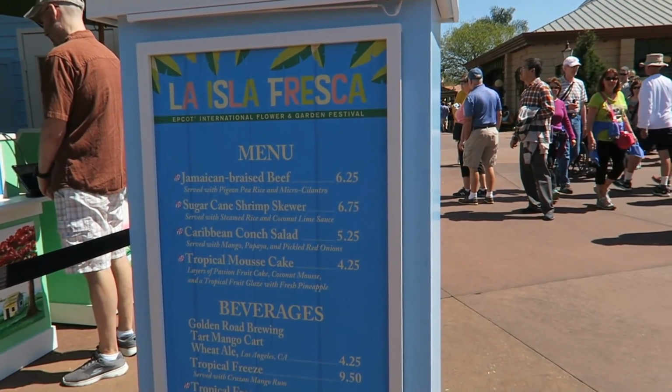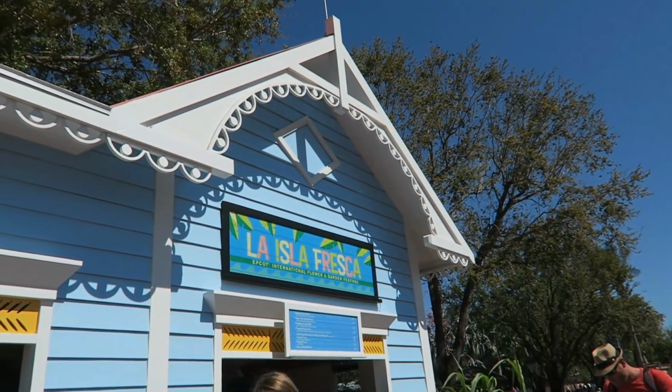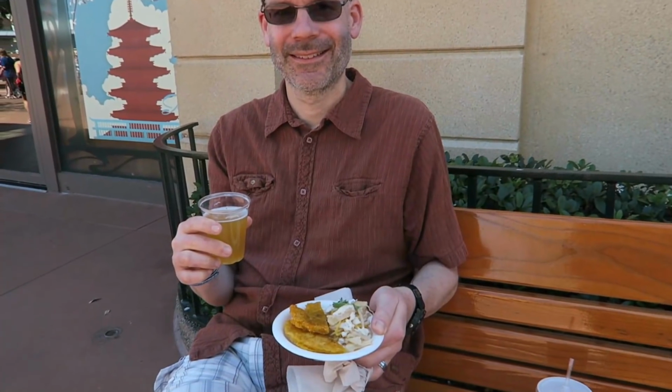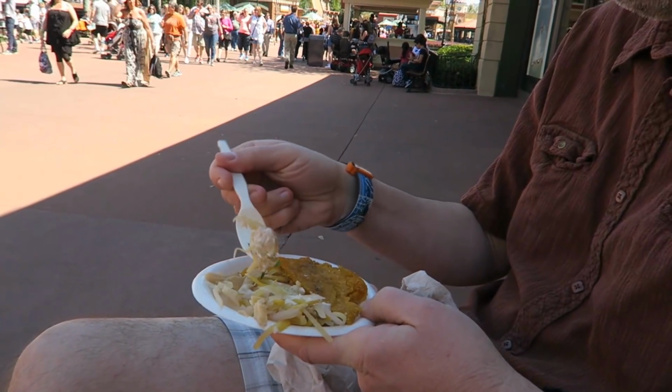Yeah. All right, so next booth is La Isla Fresca. I had the conch salad, which was different than last year. It looked completely different. It was okay. I wouldn't say I hated it, but I wouldn't get it again. It was really chewy. And the plantains, I guess they were plantains, right? It looked sort of like a plantain pancake that came with it, but it was greasy. We couldn't tell what it was.